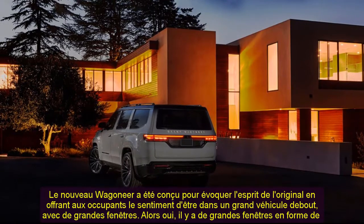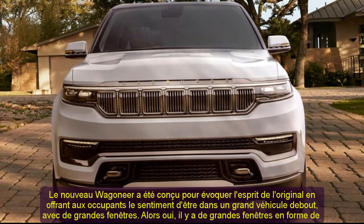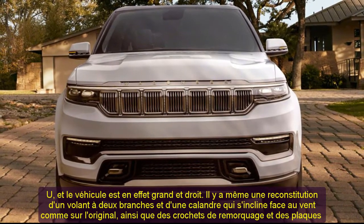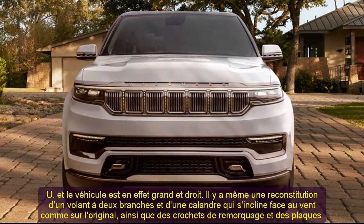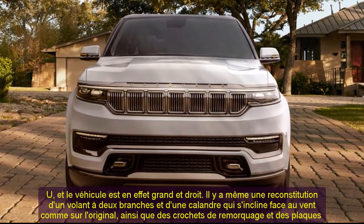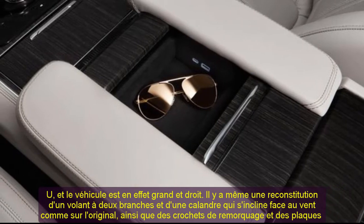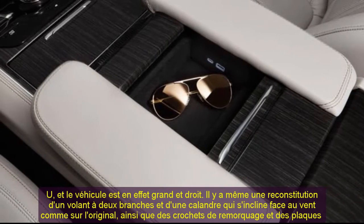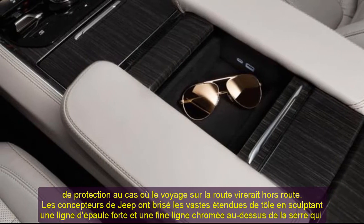So yes, there are big, U-shaped windows, and the vehicle is indeed big and upright. There even is a recreation of a two-spoke steering wheel and a grille that leans into the wind like on the original, plus tow hooks and skid plates in case the road trip veers off-road. Jeep's designers broke up the vast expanses of sheet metal by sculpting in a strong shoulder line and a fine chrome line above the greenhouse that encircles the vehicle.